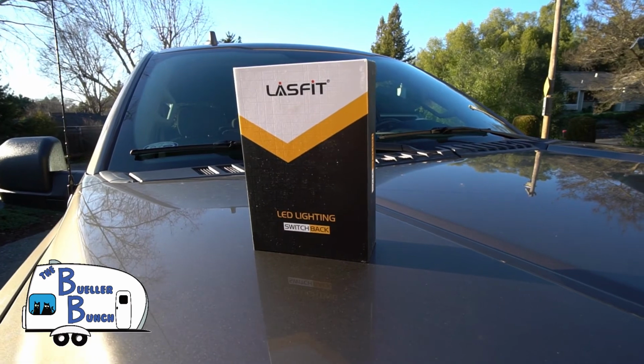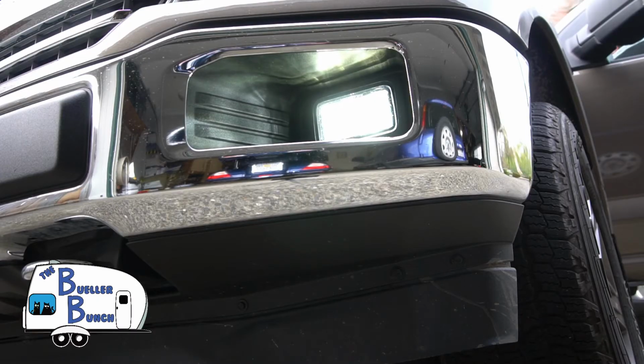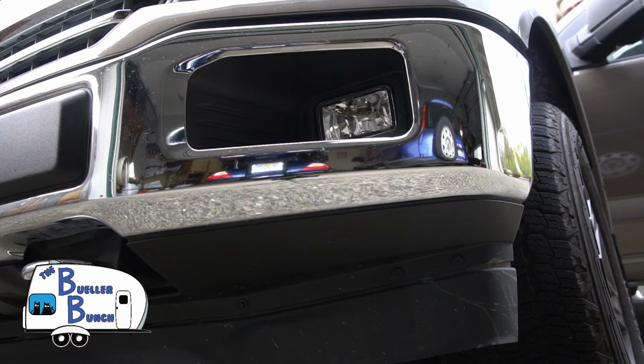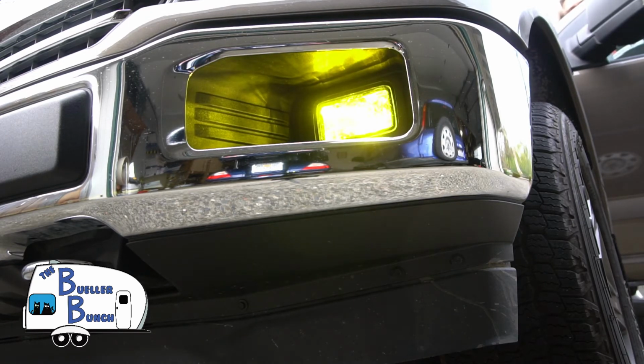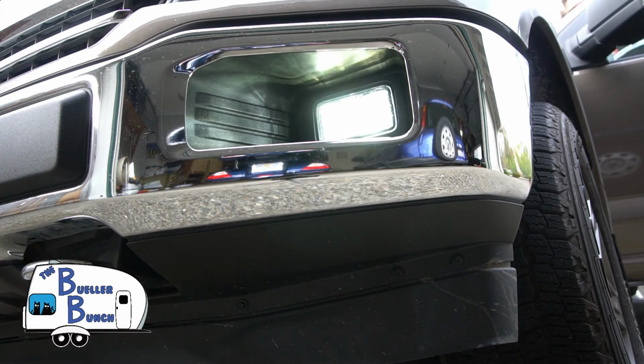The fog lights I got from Lay's Fit, they're switchback fog lights, which are really cool. You turn them on and then turn them off and then turn them on again, and they're a whole different color. We live in Sonoma County, we get a lot of fog, and especially along the coastline, which we do a lot of driving along, it would give us the ability to use one or the other. So the Lay's Fit switchback fog lights are what we went with there.